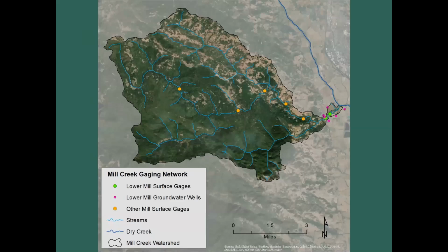So again, this is a map of the Mill Creek watershed. Mill Creek flows from west to east, and today we'll really be focusing on this lower alluvial portion of the watershed, but we do have several gauges in the upper portion of the watershed. These two green dots are our surface water gauges in the lower alluvial reach, and we also have some data from existing groundwater wells.